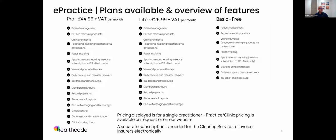And then you've got ePractice Pro as well, which is more of a fully fledged practice management system. That includes additional features such as patient notes, so you can scan and store notes or documents coming in about the patient. It's got a fully fledged diary in that system. The reporting as well has much more functionality around it to pull additional information out, and all of your correspondence can be generated from that system as well.